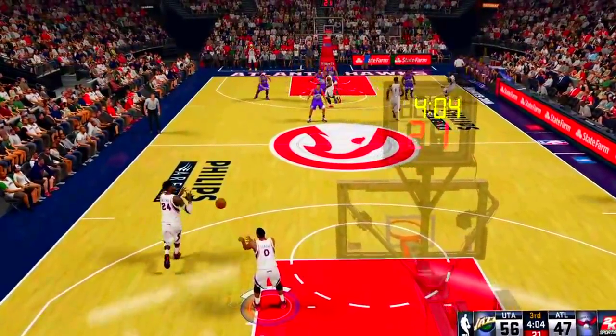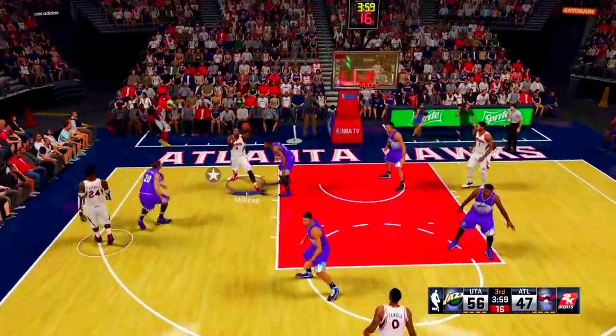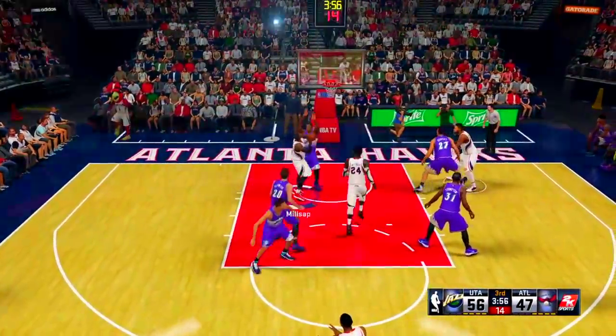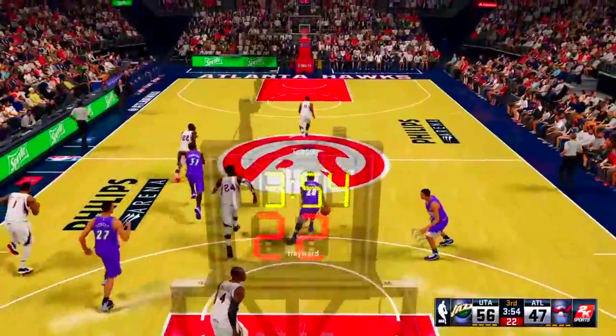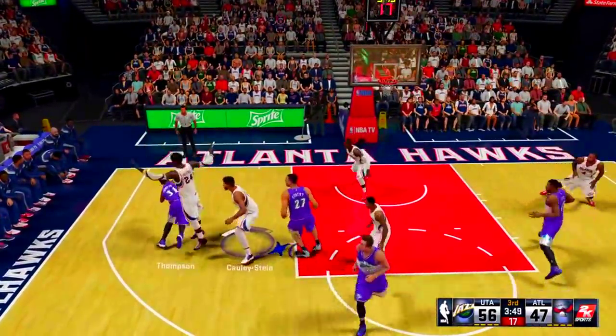Oh, the rapid-fire threes coming from everywhere. I thought it might be a little imprudent to try to get those points right back, but it worked. Millsap, no good. The Jazz go the other way with it. 13 points was their biggest lead in the game.